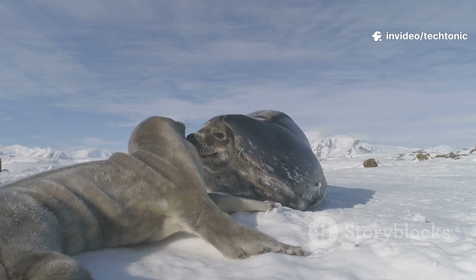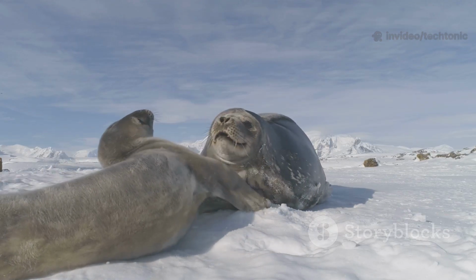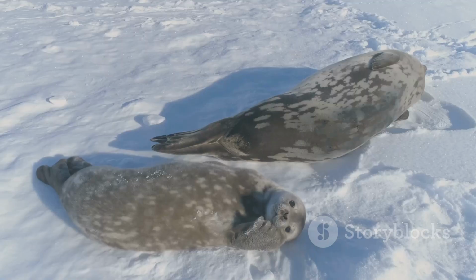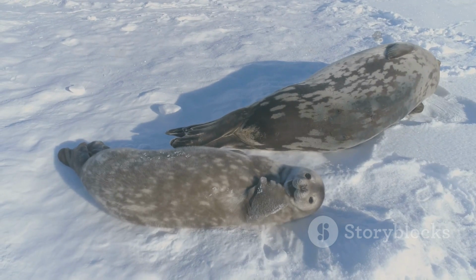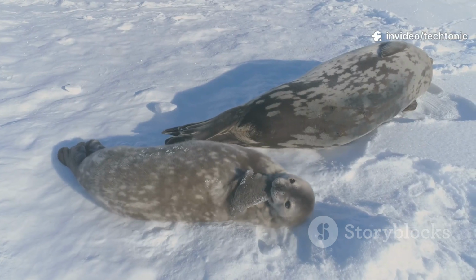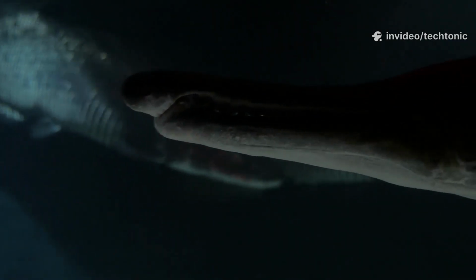At the front, they have long, sharp canines, perfect for gripping and tearing into their prey, which can include other seals and penguins. These front teeth are what make them such effective predators of large animals, allowing them to hold on tight to their catch in the slippery, icy water. What's fascinating is that their teeth are dual-purpose tools.